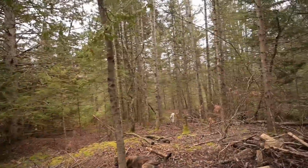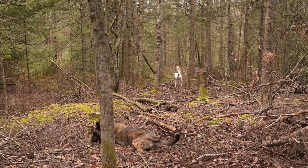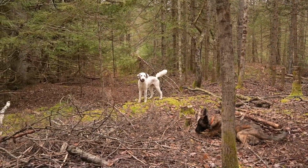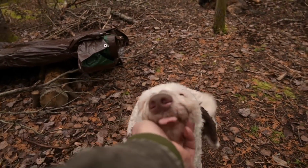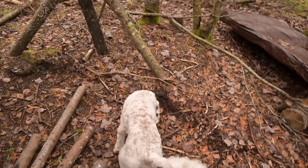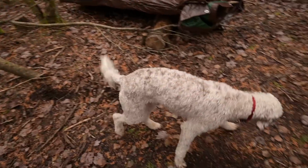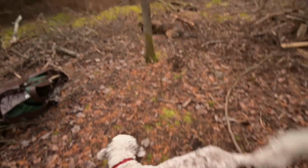Where is she? Oh, there she is. Good girl. Beauty, are you a good girl? Hi, good girl. Look at that tail. Hey, look at that tail go. Good girl. Where's Chuck?